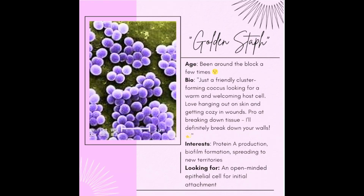Okay, let's look at Golden Staff first. For their bio, they said they're just a friendly cluster-forming coccus looking for a warm and welcoming host cell. They love hanging out on skin and getting cozy in wounds. They're pro at breaking down tissue. "I'll definitely break down all your walls," is what they said. Their interests are protein A production, biofilm formation, spreading to new territories, and they're looking for an open-minded epithelial cell for initial attachment.